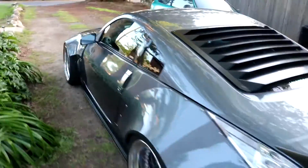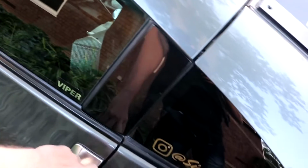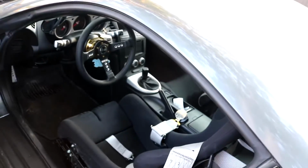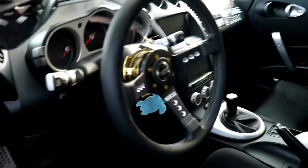Let's see, what else? Oh gosh, the interior too, guys. Let me open this up for you. Viper security system. I think I mentioned that in one of my previous videos. Got a full remote start Viper security system, so this thing is super secure.